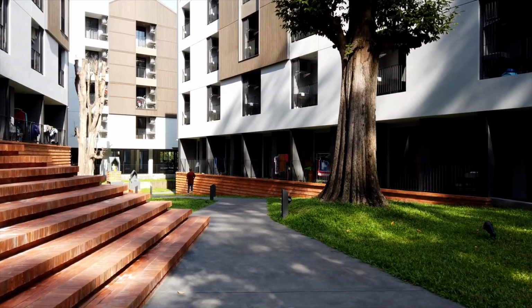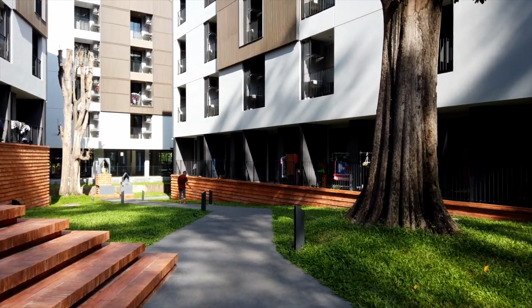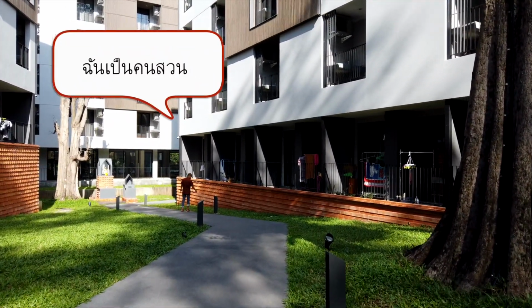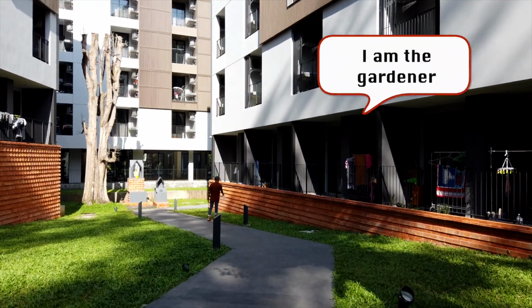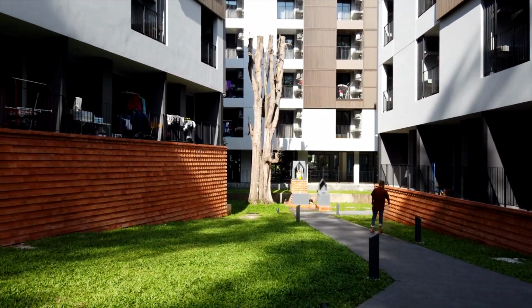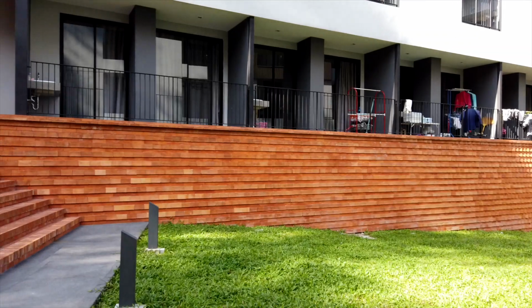They're rather beautifully laid out. Landscaping is taken quite seriously here, and they managed to complete the build maintaining the trees. And there's one of the ground staff who works tirelessly on a daily basis. It's incredible.